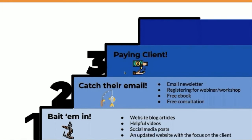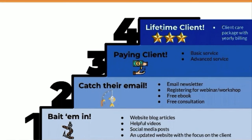and the next step after that would be being a paying client. And that's where, of course, everybody wants the potential client to turn into the paying client. And this is where it's really broad for you guys, because you have basic services and you have advanced services. So that's the next step after getting someone's email. And then the last step, the ultimate step, is getting them to be a lifetime client where they are giving you a yearly revenue. That could be through client care, with yearly billing. The sky's the limit.